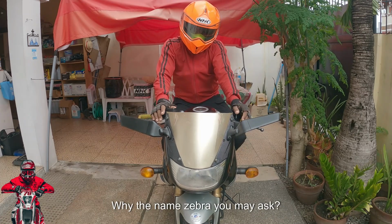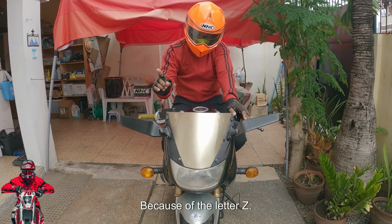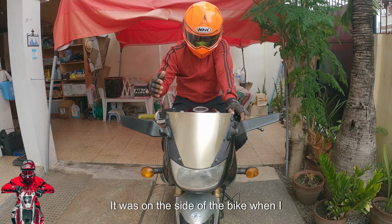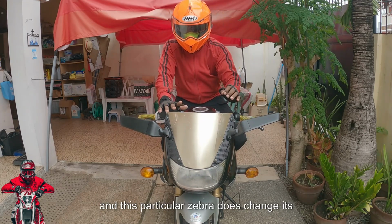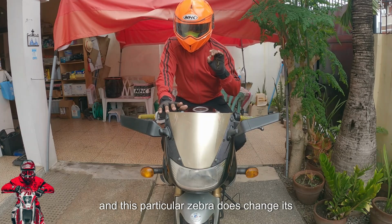Why the name Zebra, you may ask? Because of the letter Z. It was on the side of the bike when I bought it, because the bike was called a Z200, and this particular Zebra does change its stripes.